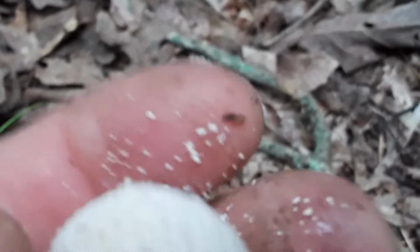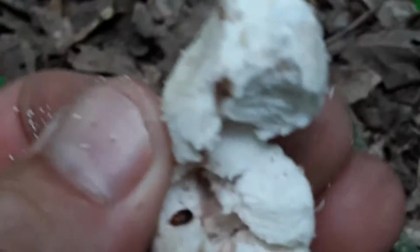Anyway, you want to eat these when the inside is still white, like tofu. If they've turned gray or green, leave them. This one's just starting to get a little old. It's getting buggy too. There's some bugs down in here. There's an insect down in there. Okay? You want to get them a little fresher than that. Maybe like this one on the right. Still quite young, and the beetles haven't gotten in there. Beetlejuice, Beetlejuice. Alright, let's let him do his job.